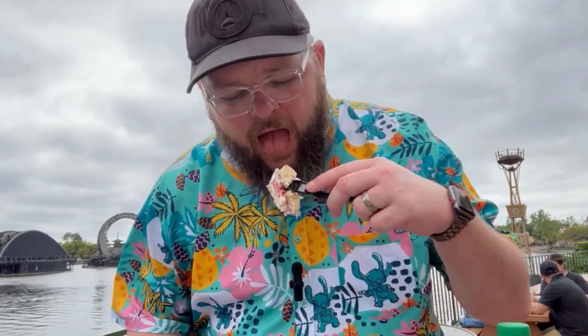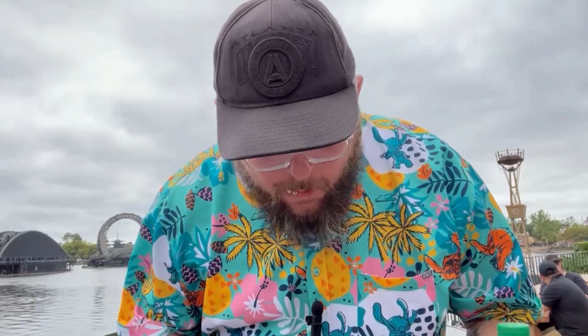Heard mixed reviews about this, so I'm not positive what I think, but I enjoy it. It's not the best strawberry shortcake I've ever had, but it is tasty. 3 out of 5 stars.